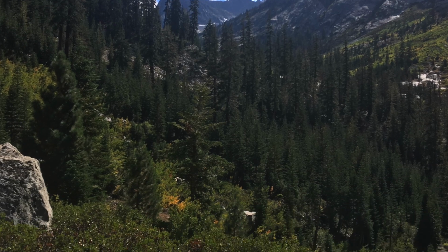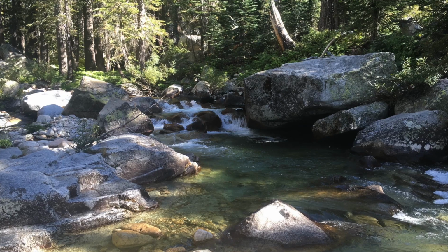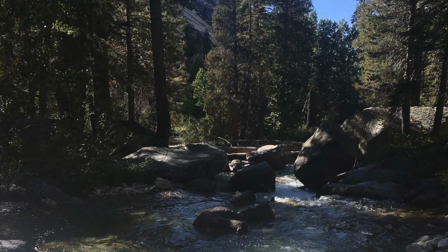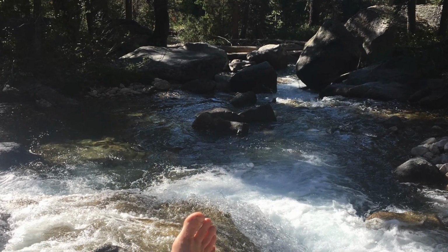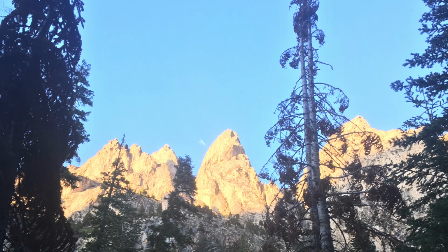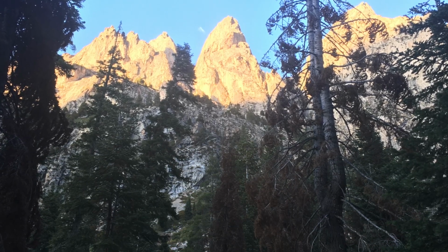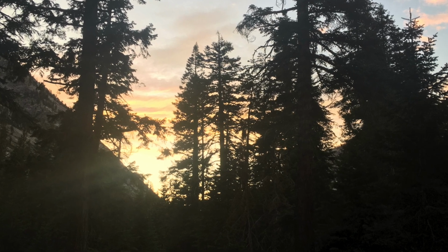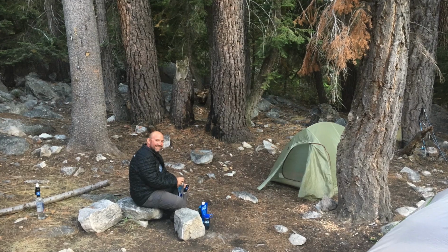Soon we came across a grove of trees along Bubbs Creek, and we decided to call that our camp for the night. It offered a nice little swimming hole to cool off after a long hot day. We were treated to another beautiful sunset as we made our dinner and got ready for bed.